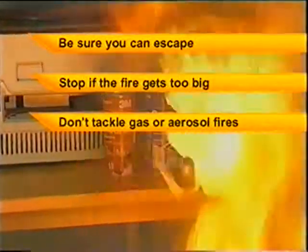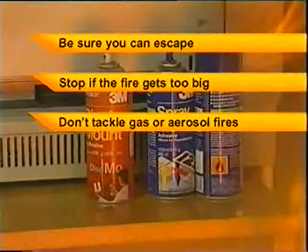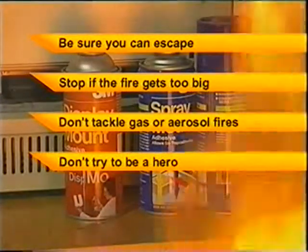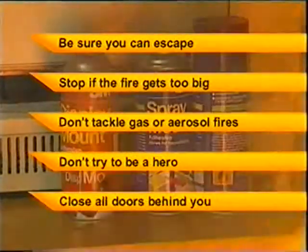Don't even think about fighting a fire if pressurized gas cylinders or aerosols are involved, and don't try to move them either. And don't try to be a hero. If the fire gets out of hand, leave at once and close the door behind you.